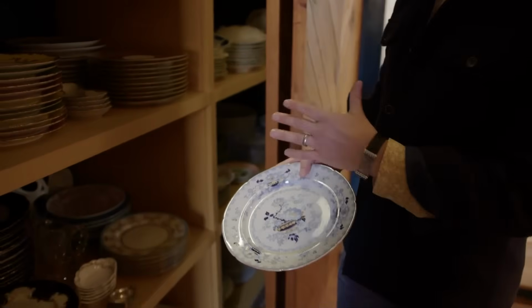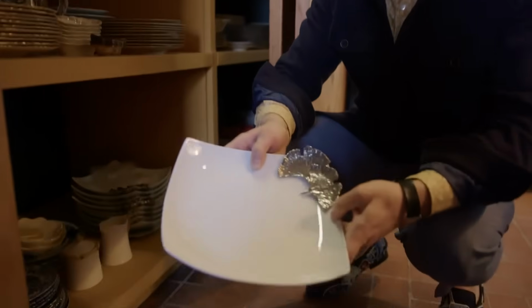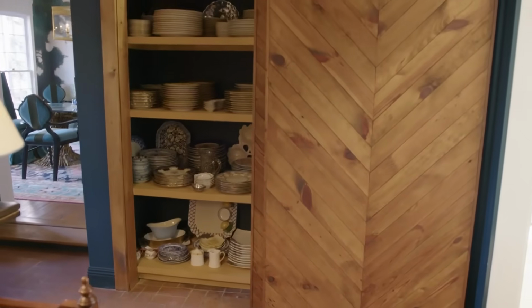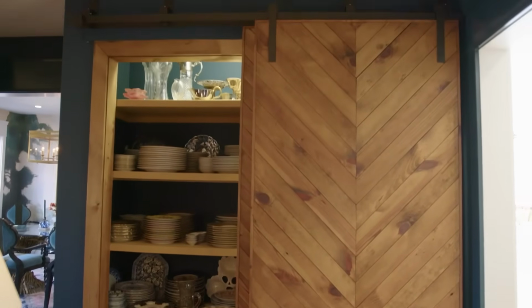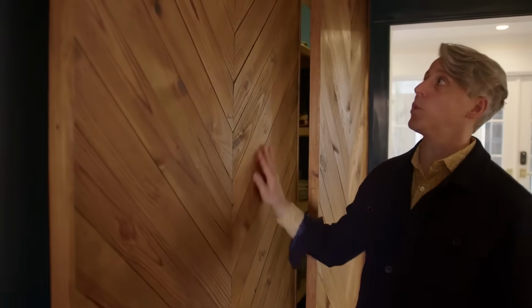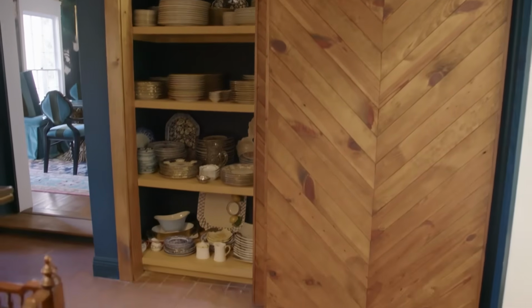On top of that, we have just pretty stuff that we really like. There's everything from high-end to basic everyday dishes, but we just love to set a beautiful table. So this was a great way for us to create and design these beautiful heart of pine doors that create a herringbone pattern on them. And we actually designed the bar doors to match those.